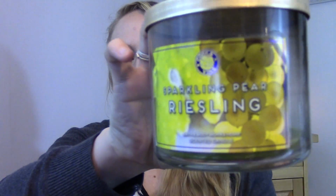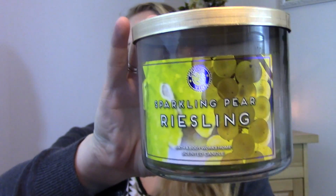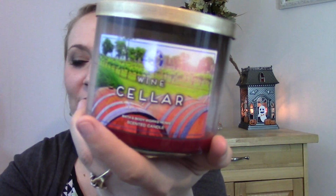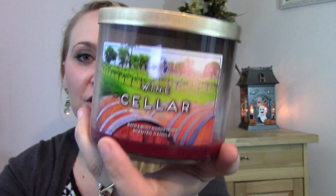Out of Cork and Vine, I burned Sparkling Pear Riesling. Oh my gosh, this candle was absolutely amazing. You need to burn it. I absolutely adored it. I burned Harvest Gathering. This is an old one that we've smelled and seen before. Wine Cellar, we've seen it before. They repackage it and name it something different every 2 months. Black Cherry Merlot, this one was a dud. Definitely a disappointment for me.